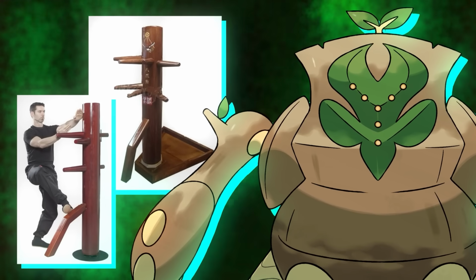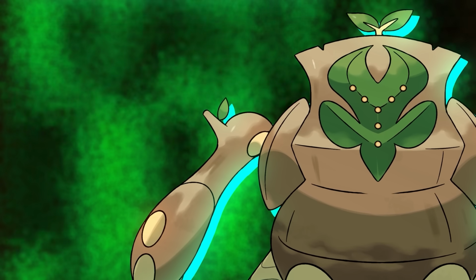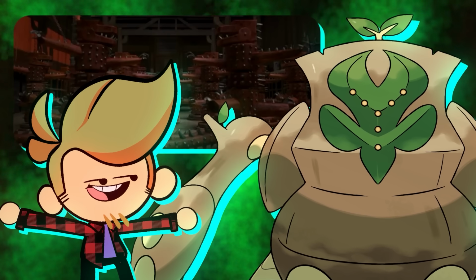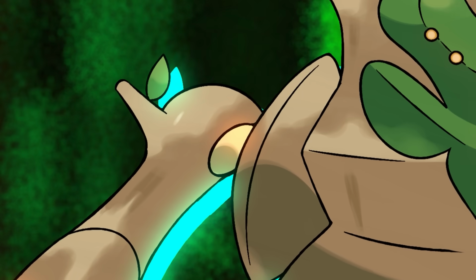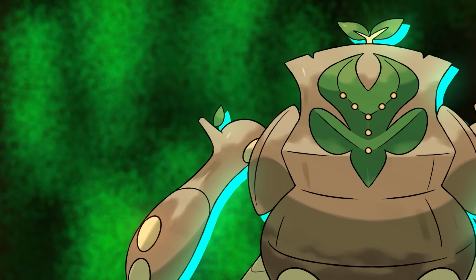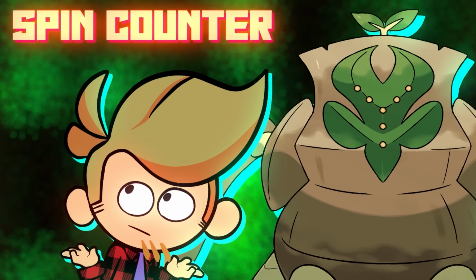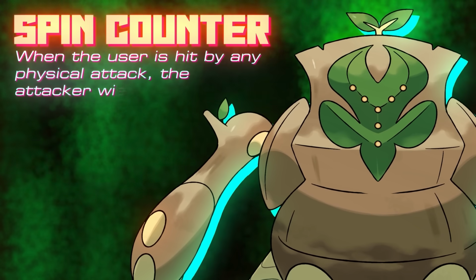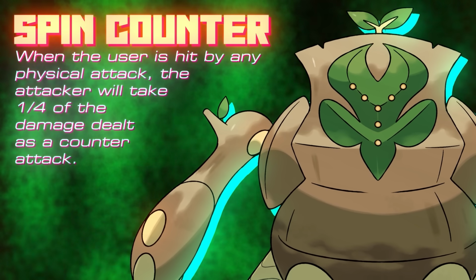But yeah, it's a wooden training dummy, and many of these dummies do just stand there for you to practice your motions, but some of them counterattack by spinning parts of themselves, which is what Regiwood is all about. Its body is segmented, and its arms are on extra rotating joints too, so it can spin and counter really well. In fact, its signature ability is just called Spin Counter. Or something. Not a huge fan of that name, honestly, but basically, any and all physical attacks that hit it will cause it to deal a quarter of the damage it received back to whomever hit it.